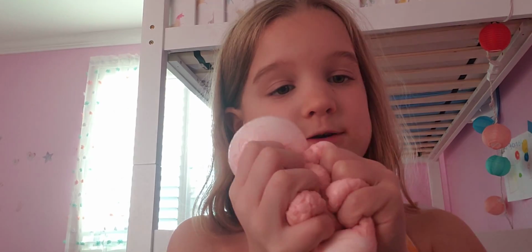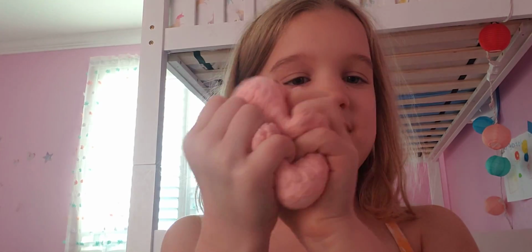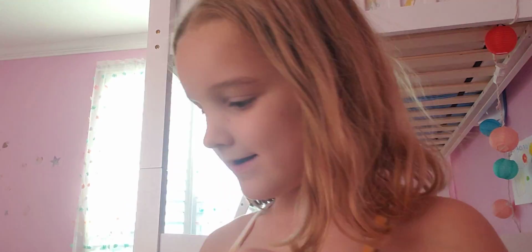Me and my friend think that there's shaving cream, glue, and water. Like a little bit of water in here. It's so satisfying. Yes. Okay. Now, I am going to get all of my mini brands. So, be right back.